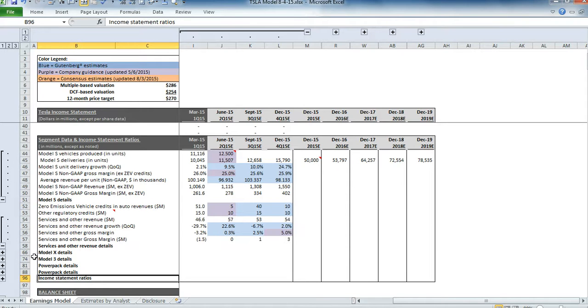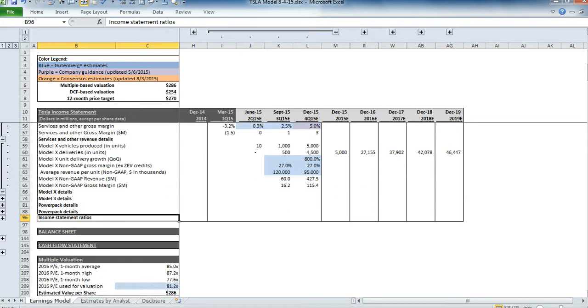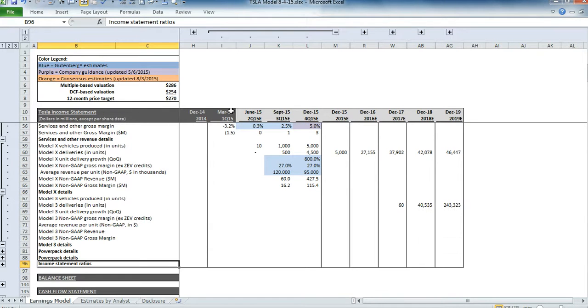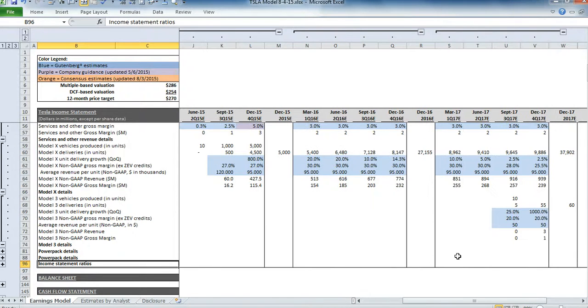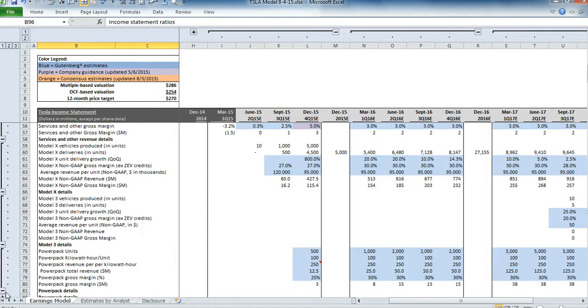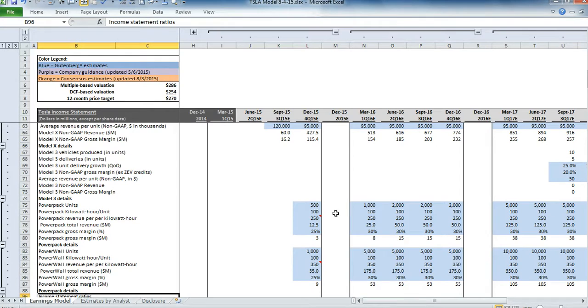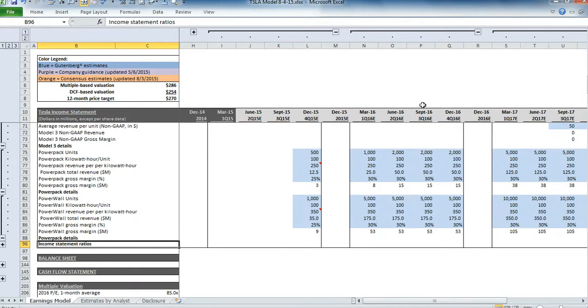Right now, the majority of the revenue and profit is being derived based on Model S, and also the service and other revenue. But in the later years, we start to ramp Model X, and in I believe it's 2017, 2018, we start to ramp Model 3. Right now, we've included some PowerPack and Powerwall revenue in the fourth quarter of 2015. But as we get additional details, possibly on this release, we'll change these estimates.